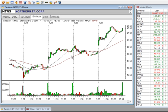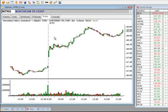You've got an uptrend here, right? It bases and is going back up. You got a nice gap up here. This is definitely one to be watching long. And herein lies the trade.